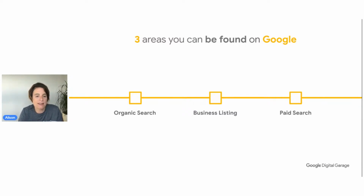Then we're going to look at business listings. So local business listings are online portfolios that contain information about your business. It might be your name, your address, your phone number, your opening hours, and any other information that might be useful to the audience. And then finally, we're going to take a brief look at paid search. So paid search advertising is a marketing method where you pay for your website to appear in the paid advertising section of the search engine results page. So organic search, business listings, and paid search are the three core ways that your business can be found on Google.